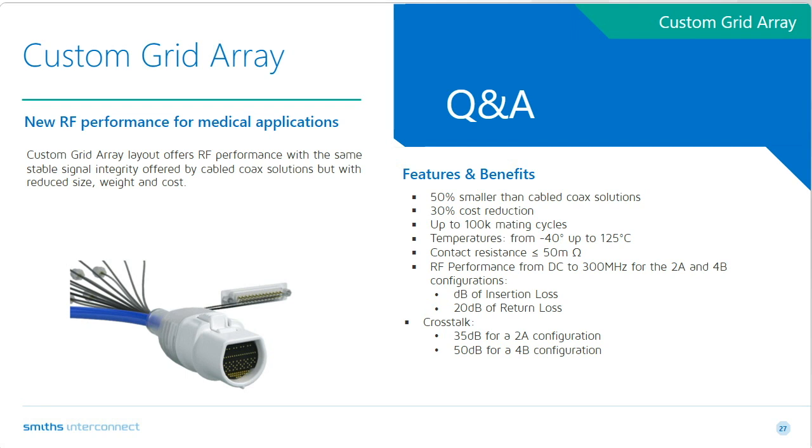Daniel, I think this is going to go to you. This person is asking, how can we terminate this solution? Does it support direct cable or PCB termination?